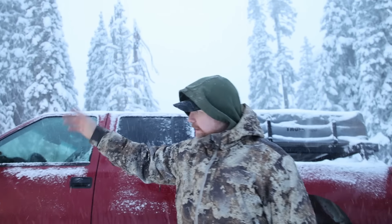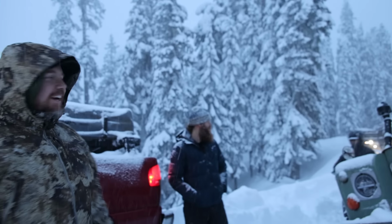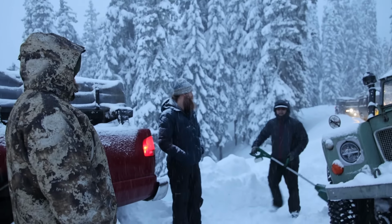If I get a shovel, I can shovel this down a little bit, and then if I throw a traction board down, I should be able to get right by you. Yep. I think if we cut this out. This is easy snow for digging too. Dude, you got to record this.